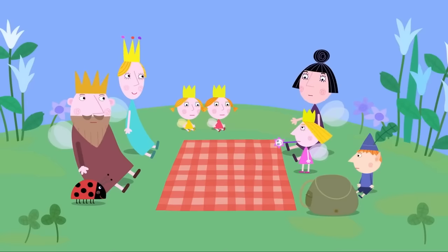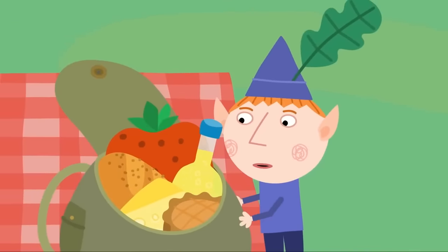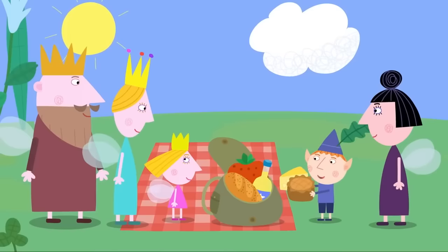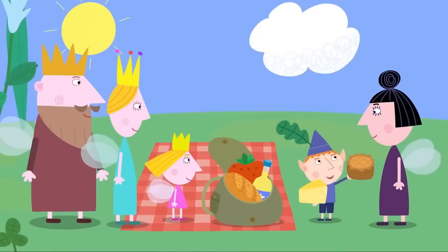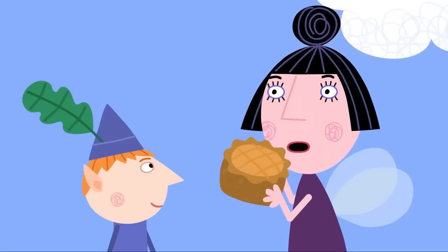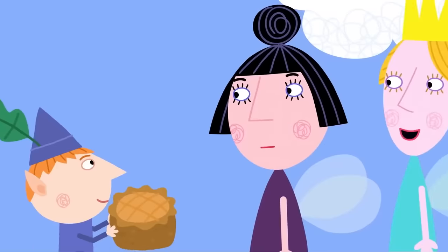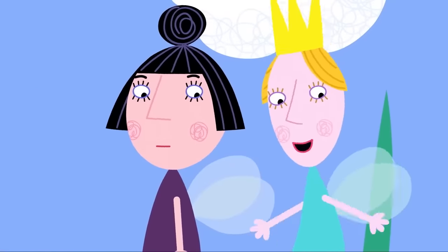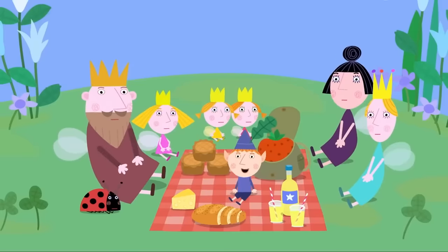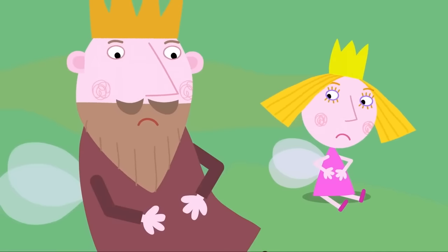Nanny, where's our food? Sorry, I had to stop all the magic, and that included our magic picnic. That's strange. My food is still here. That's because it wasn't made by magic. And luckily, I've enough for everyone. Thank you, Ben. But Nanny, you said fairies don't eat elf food. Yes. Thank you for reminding me, Princess Holly. We can have a nice time without a picnic. Let's sit and enjoy the view. Mmm, yummy. I'm a bit hungry. Me too.